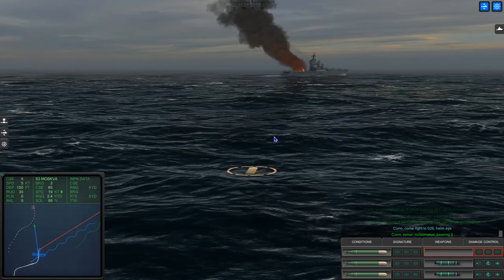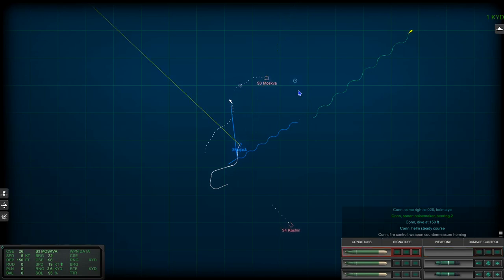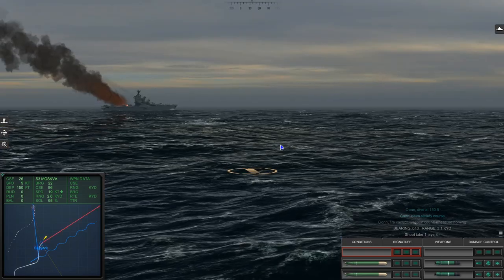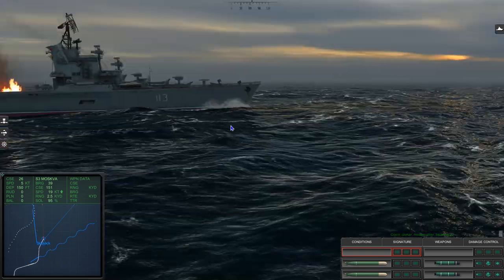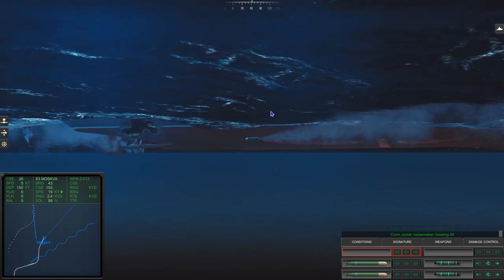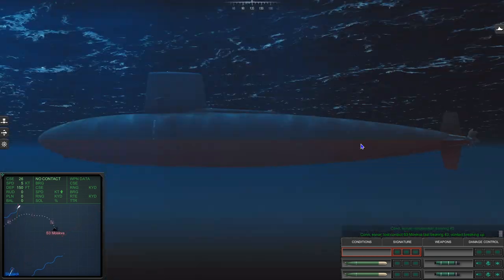Come right to 026. She's scared. Helm, that capital ship is scared. Con, dive at 150 feet, dive by. Shoot 2-1. Aye, sir. That torpedo's fast. Con, sonar, noisemaker bearing 022. I wanna see this. Yeah, I think that's gonna hit. That has to hit. Noisemaker bearing 040. Con, sonar, lost contact. Sierra 3, last bearing 043. Finally! Contact breaking up. Good.